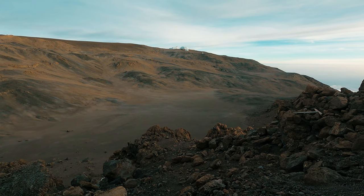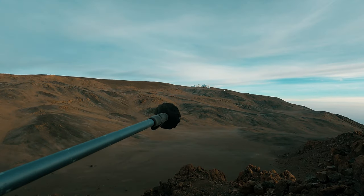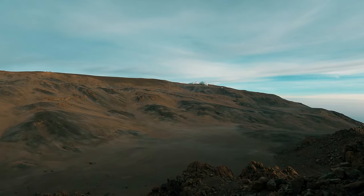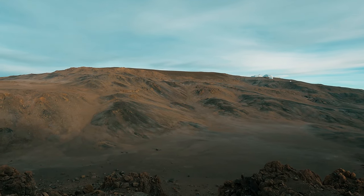So this is the famous crater of Kilimanjaro, and over there you can see the little tiny ice cap that's still standing during the not rainy season.